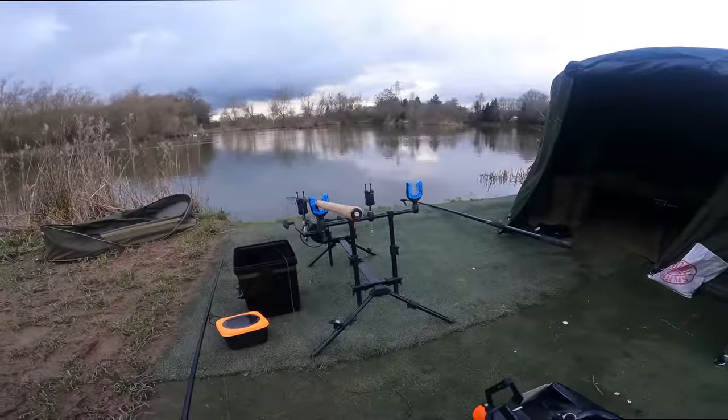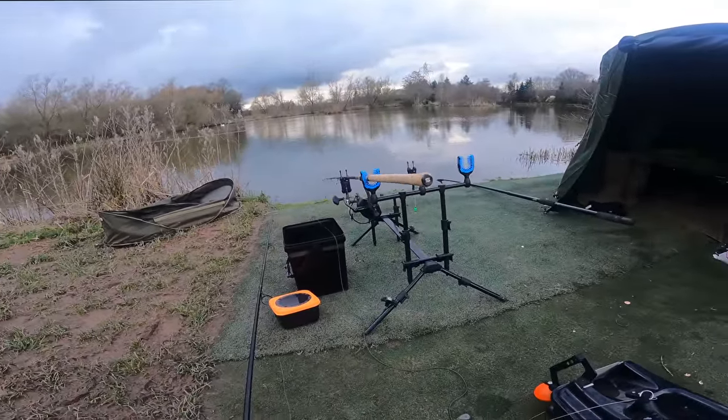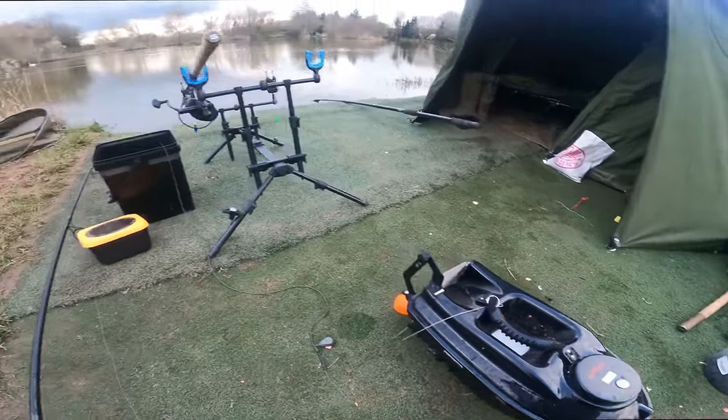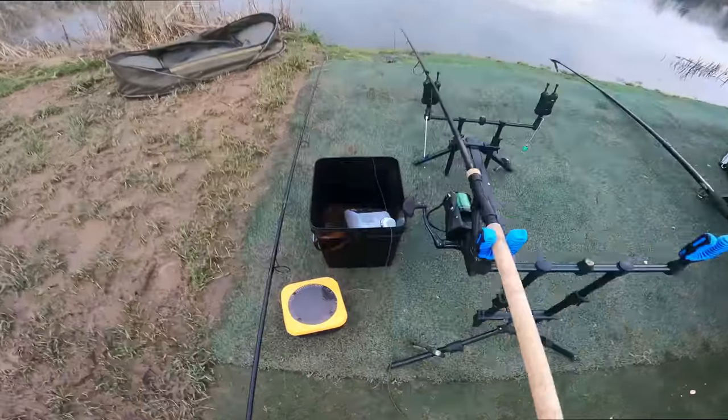But I'm going to send this out, drop it down, probably chop a few pieces of luncheon meat up, put them in here, make it really smelly, get some smelly baits in, get some glugging like I did last time.